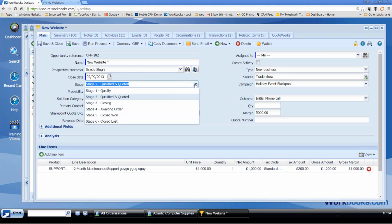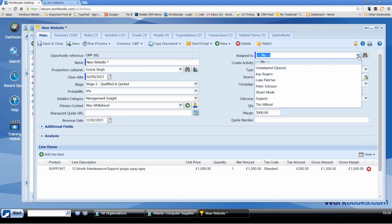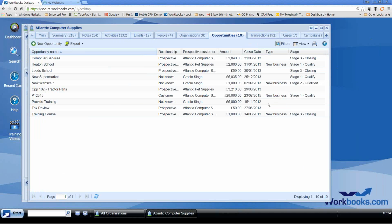These are just examples for you of what Workbooks gives you. Who's the manager? Who's the salesperson that's looking after this opportunity? What type of opportunity? Where's the source? And from here, you can produce quotes, orders, and invoices. Let's just close that one down.